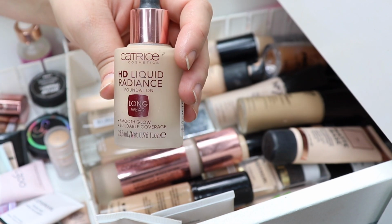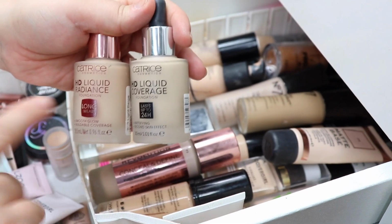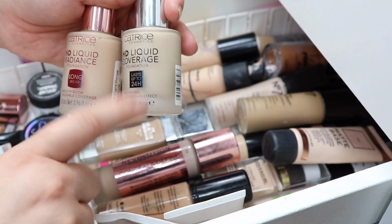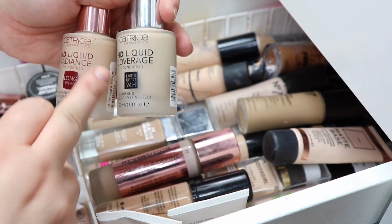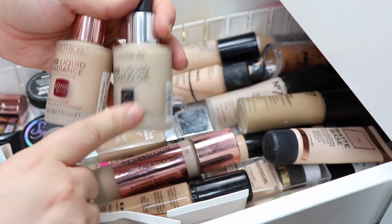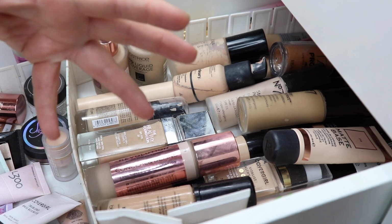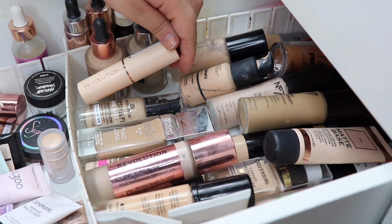This is the newer one. A lot of you guys asked me about the difference between the two of them, appearance wise. As you can see, this one is red, this one is black. This one doesn't have as much coverage as this one, because this one is super coverage, has a lot of coverage, I mean. It's matte, while this one is a little bit more liquidy. This is the radiance foundation. This one doesn't last that long, but this one is my favorite full coverage foundation. It's so good without feeling super cakey. It doesn't feel like you have a lot on your skin. It's just amazing.